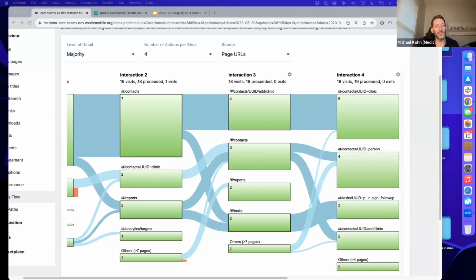So yeah, these are some of the real key features that I'm excited about. And I really expect that this will help us deeply understand how users are interacting with the CHT. And yeah, we'd like to work with you to make these insights available to the health systems that you're working on. So please reach out either on the forum or to me directly. And I'd love to help you understand how the CHWs in your health systems are interacting with the CHT.